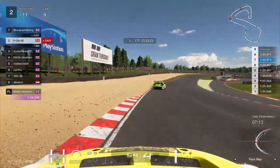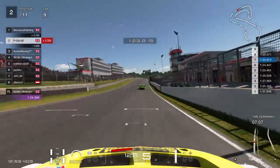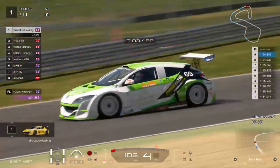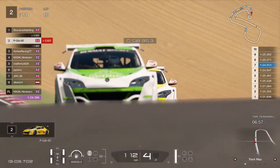Just a little bit wide through Clark curb, right on the gravel. And he just about gets away with it. Little mistakes just creeping in, and that's all that Bruce Lee wants. More mistakes. He'll take them every day of the week if he can just keep himself clear of the rest of the pack. He's happy for more mistakes of the drivers behind.